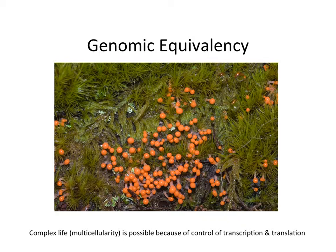Slime molds do this really crazy thing. They're initially single-celled organisms. They are individual single-cellular organisms. They're like amoebas, right? Each cell is its own organism. They can move around. They can take up nutrients. They reproduce and so forth. But they reproduce asexually. They divide and produce daughter cells and so forth.